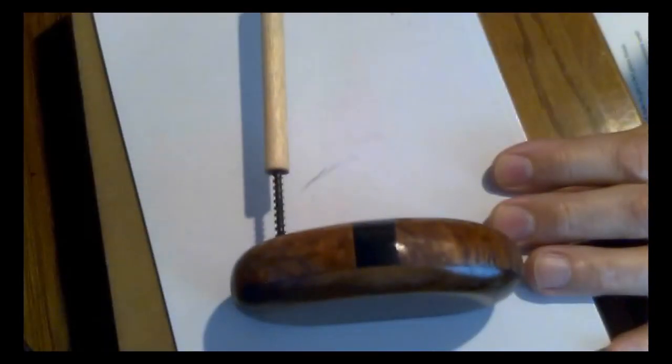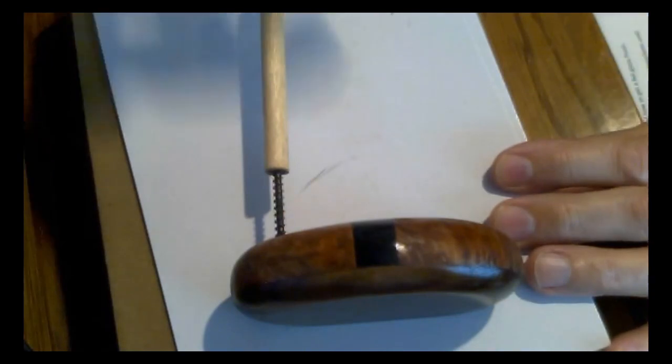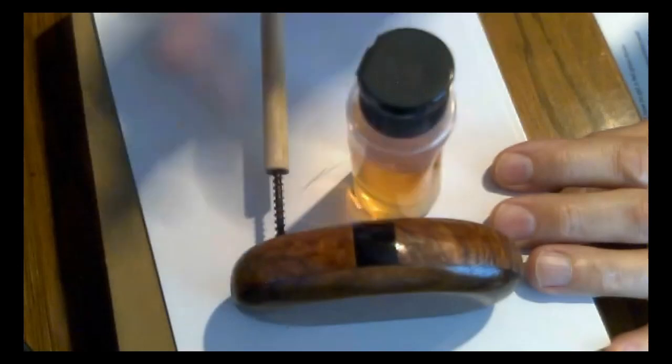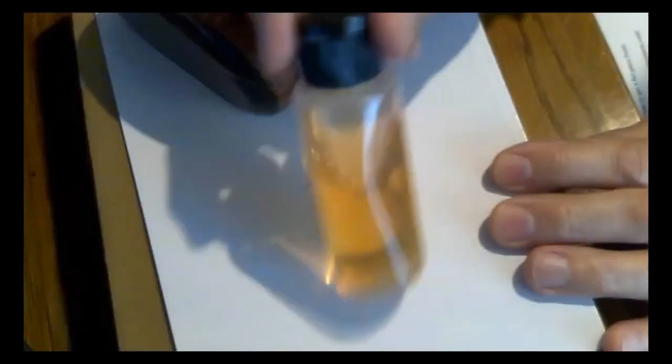Okay, so let's go back to actually applying the finish. I take the finish out of the can and I put it into a small squeeze bottle like this, just to make it easier to handle and to apply. What I do is I shoot just a little bit into the bottom of a plastic cup like this, and then I apply it, as I mentioned, with a 1-inch foam brush.